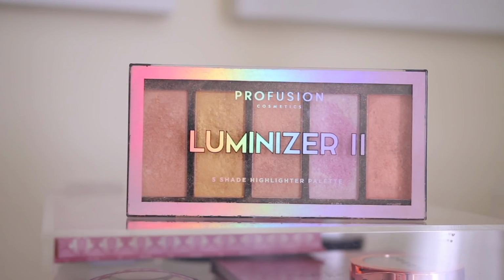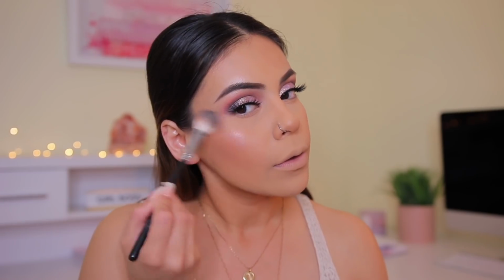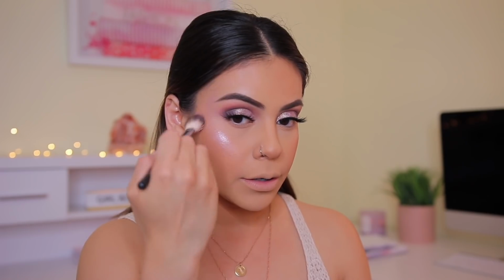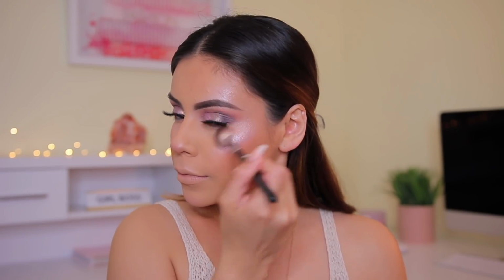For highlight today, just to go with the purple cool tone vibes that we got going on with the eyes, I'm going to go with my Profusion Luminizer 2 5-shade highlighter palette. I'm going to pick up that lilac color right here, and I'm going to be applying that to the tops of my cheekbones. I feel like it goes perfectly with this look. How perfect is that color with this eye makeup? It's like a purple iridescent light color. Let's do a little bit right on the chest.